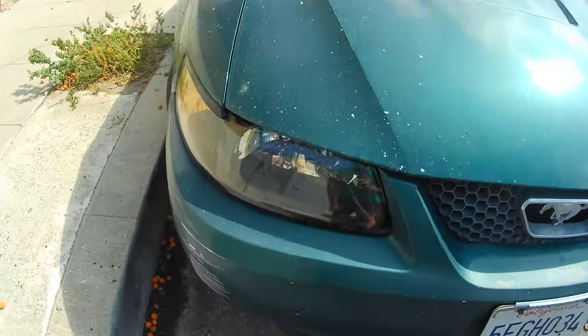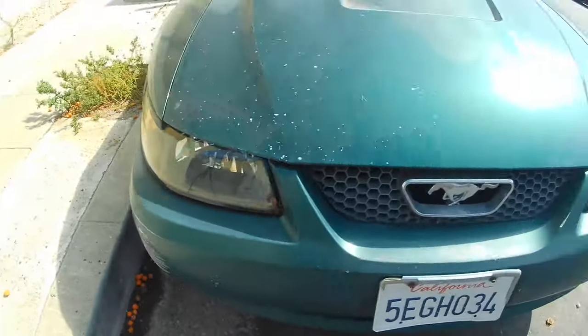Oh, and I forgot to show you guys the headlights on the Mustang. They came out pretty good. They're a little wavy, but I think it was just because I rushed the job. But they did come out a heck of a lot better than they were. If you remember, they were completely yellow.